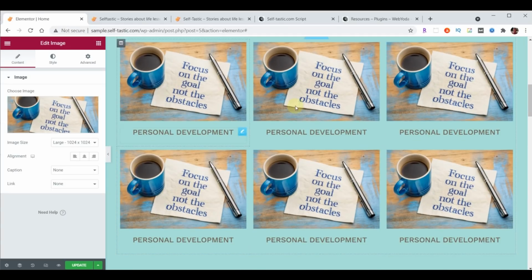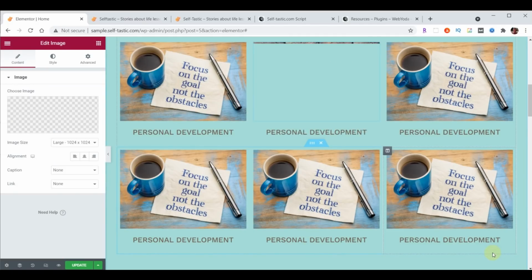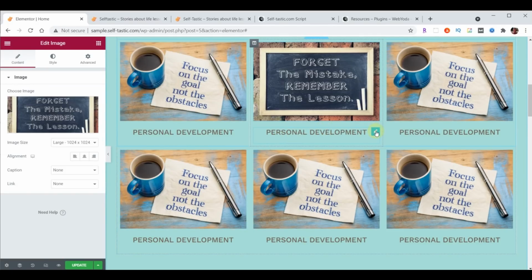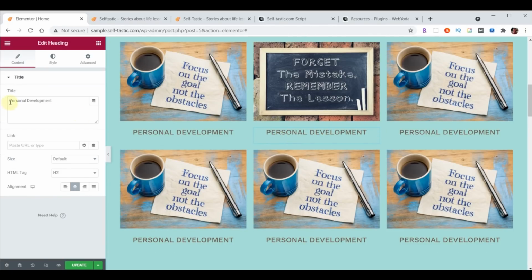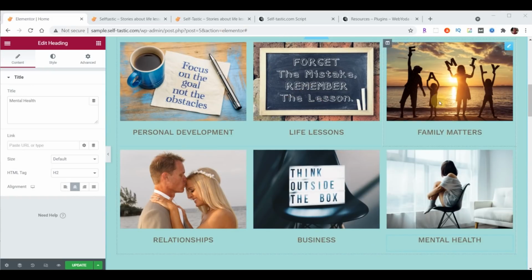Now, I just need to change out the pictures and the text to match. So to change this one, I choose that image. I come over here, and I pick my second image, hit Insert Media, and then I'm going to choose that text, change the heading over here, and now that one's changed. And then I'm going to do a little magic to get all these to change real quick since you know how to do that. And now they're all changed. Little fun fact, that's a picture of me and Bethany at one of our favorite resorts at our wedding.